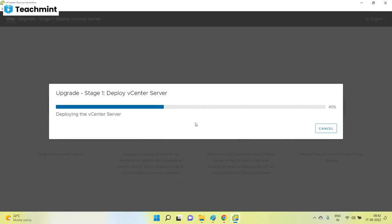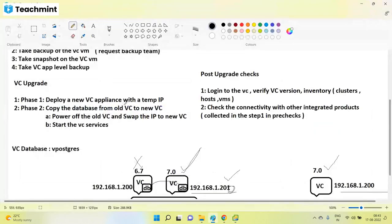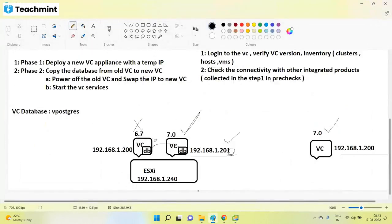Is there any possibility to miss any cluster, any host or a VM? No. Once it is upgraded successfully, and if you have followed what we have done as of now properly, there is no possibility of missing the information. If you enter something wrong, like source or destination information, let's say you have given a temporary IP where there is no connectivity between this source and destination.